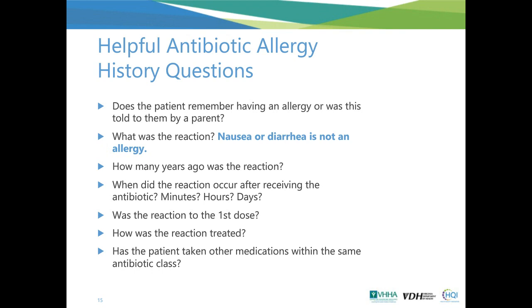If they remember, have them describe what happened with the reaction, okay? Did it happen right after taking the antibiotic? Did it happen minutes, hours, days later? And then what was their reaction? Was it their first dose? Was it after the first dose? Was it after subsequent doses that they had that allergy?